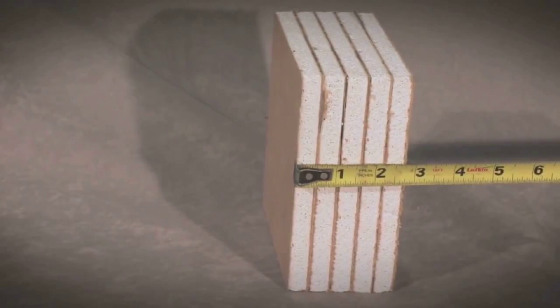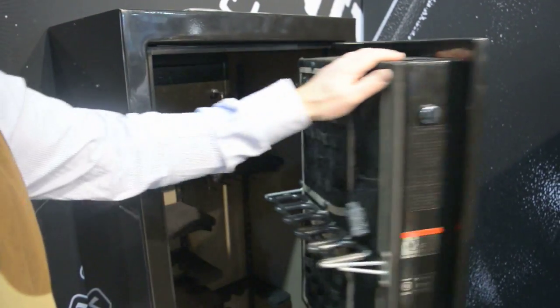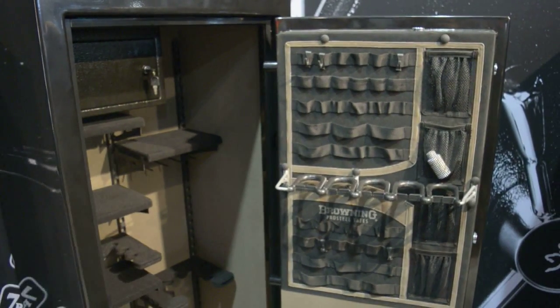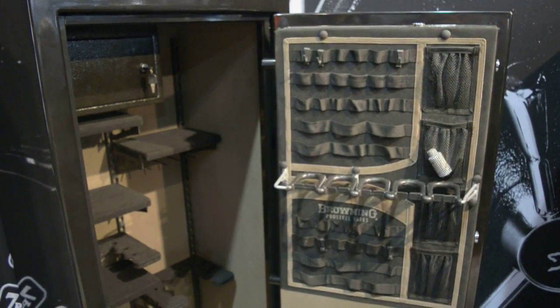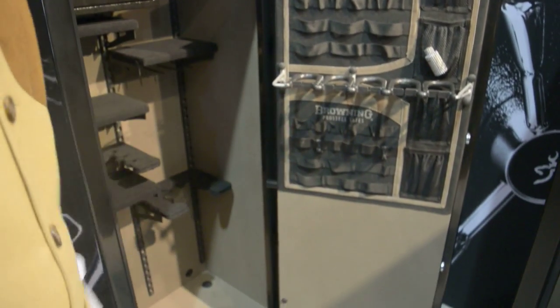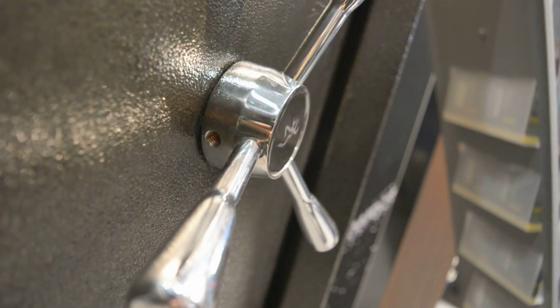Behind me is the top of the range safe. It's actually a 19 gun safe, but it's got a high gloss finish. This is £1,800, but this one you get the fully bespoke interior with all the removable racking. You can put it in any combination you wish, but that really is the king of the safes. Browning's new safes, capable of surviving a volcanic eruption.